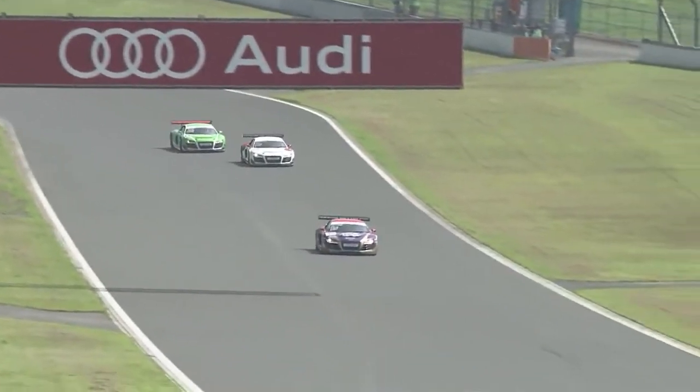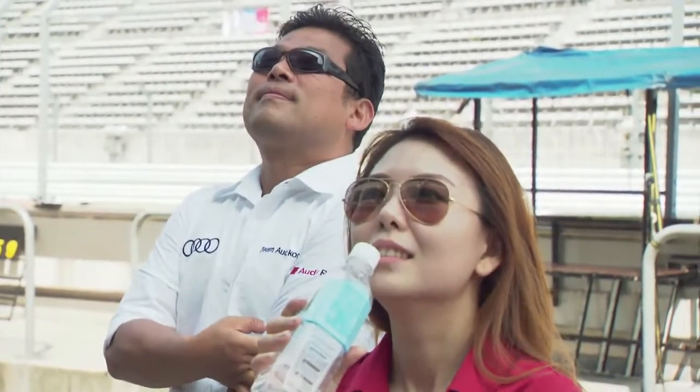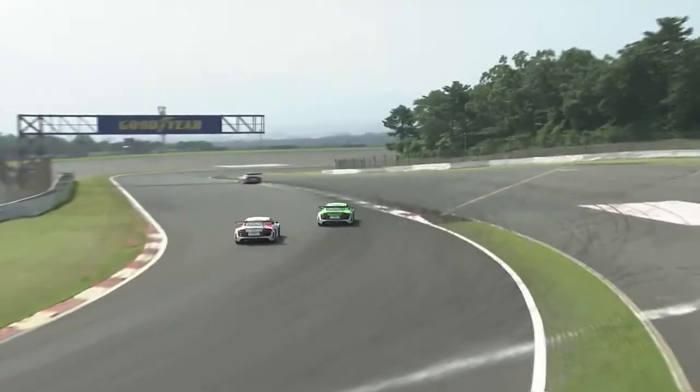Rahul Fry now is on the back of KOU. Now, can Rahul Fry get through Coca-Cola? She does, but KOU comes straight back. This is real racing here at the Fuji International Speedway.